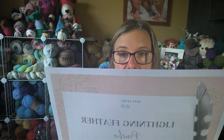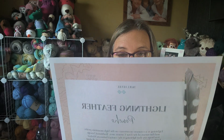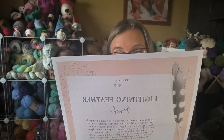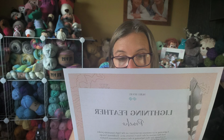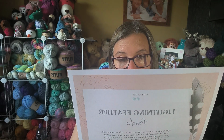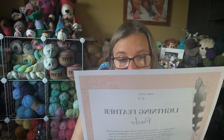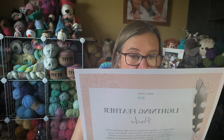It's a 5.5mm hook and a 4mm hook for the lacing cord, and the gauge is 13 stitches and 7.5 rows, equals 4 inches or 10 centimeters in DK, in double crochet. So the sizes are extra small to medium, large to extra large, 2x to 3x, 4x to 5x. And if you want the in-between sizes, then choose to size up for a looser poncho fit or size down for a sweater-like fit. The model is wearing extra small to medium.